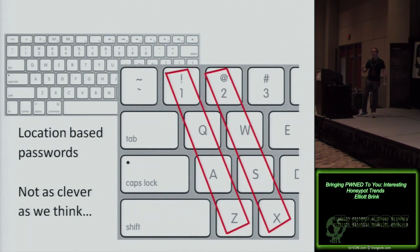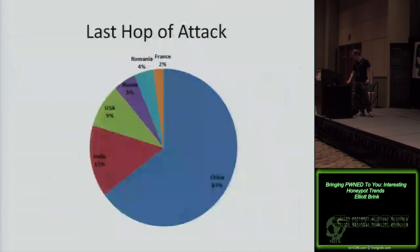externally facing brute forcing for pattern-based passwords, I guess they're not as clever as we actually think they are, because these guys had all sorts of entries that were attacking.